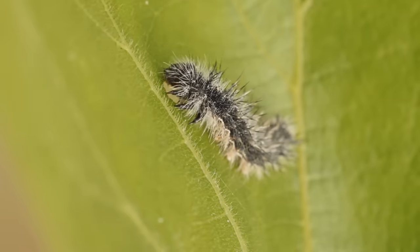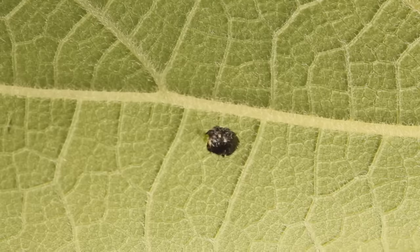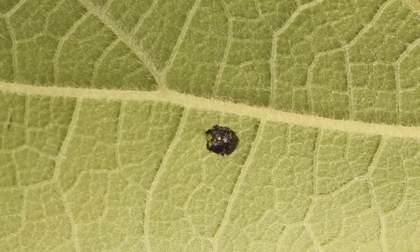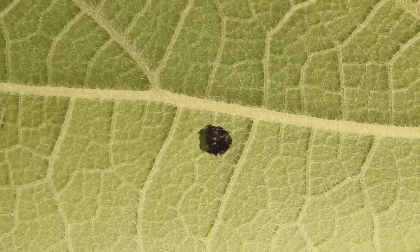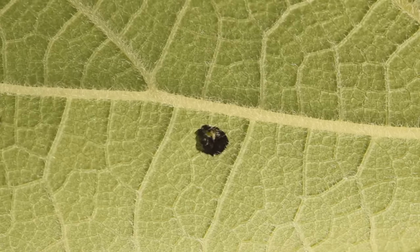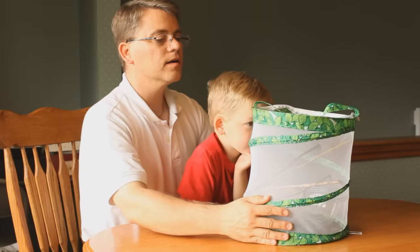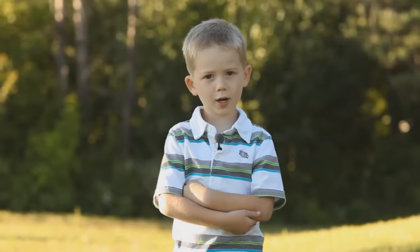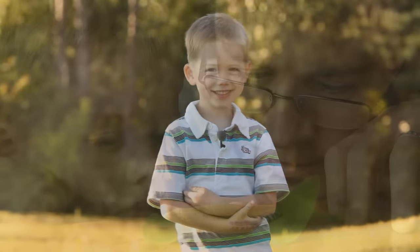Did you know that the caterpillars eat all the time for the first 5 to 10 days? They grow bigger and bigger and even shed their skin. We watched our caterpillars as they grow and each day they got bigger.